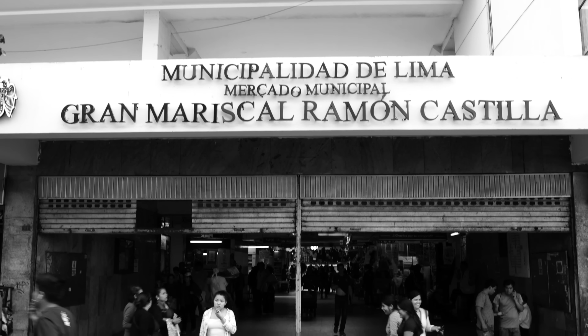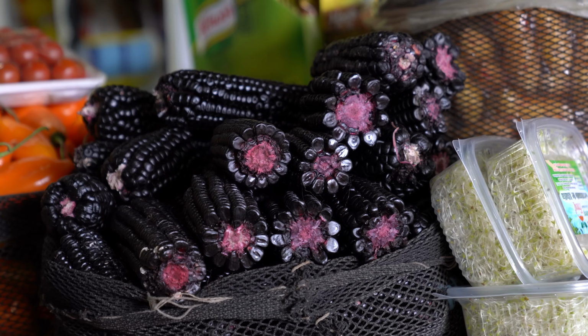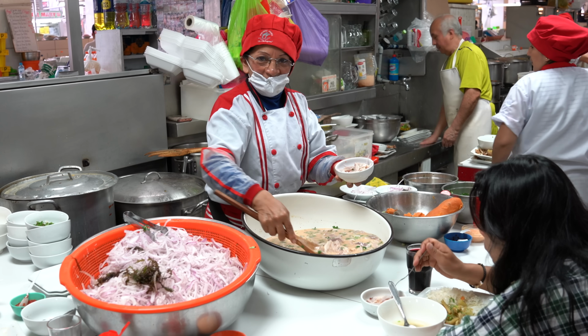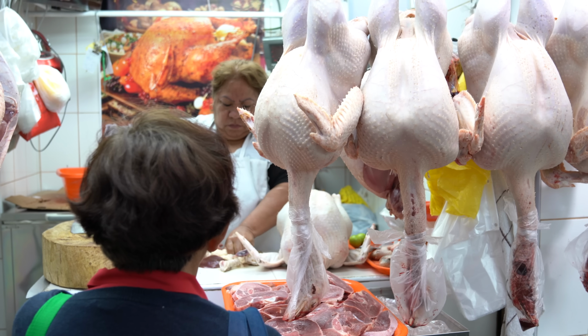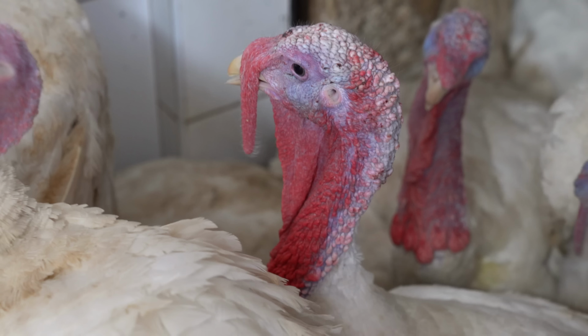There's a load of markets or mercados spotted throughout Lima. The central one is huge and there's just so much to see, from all of the produce and the people. Loads of different birds. Most of them ready to serve, some of them still gobbling.